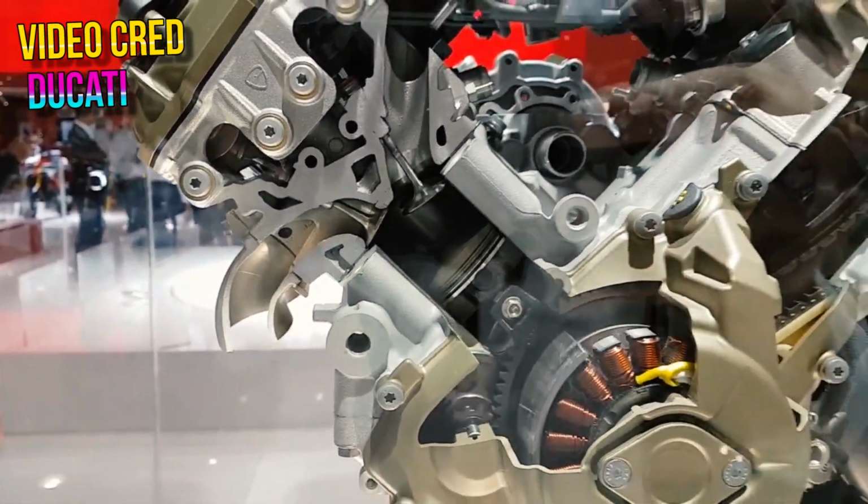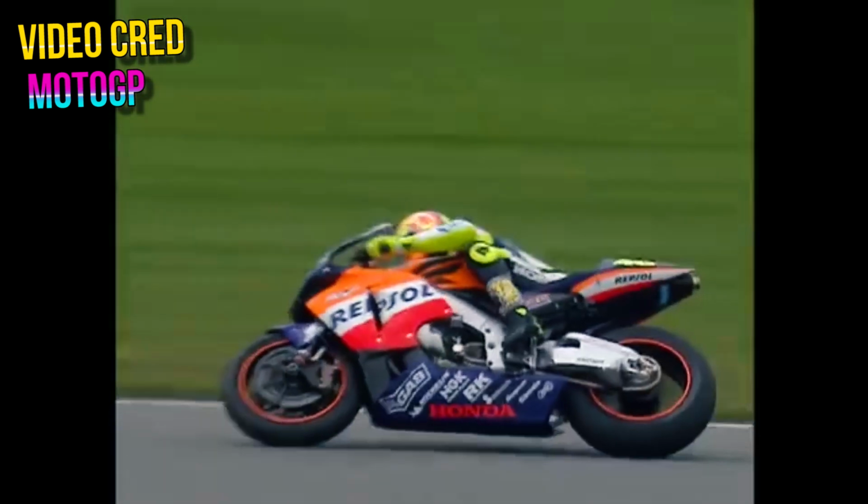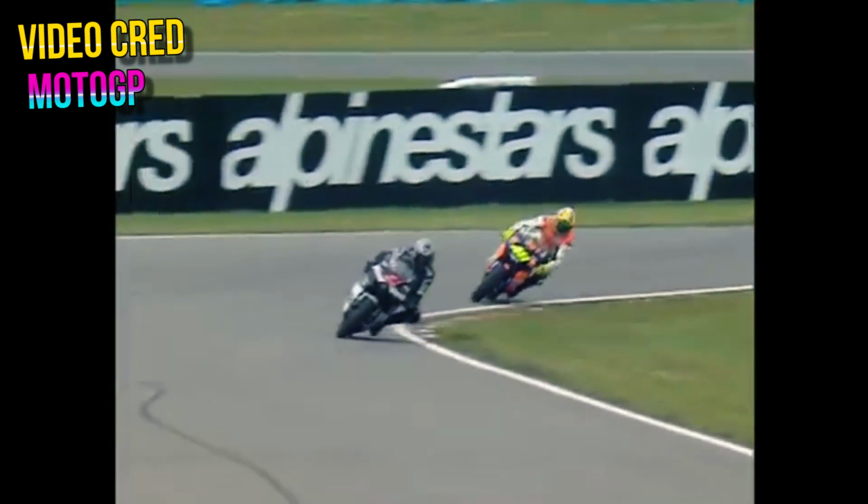Now, I mentioned the rule changes in 2002, but the announcement was actually made in 2001 for the 2002 season, which gave Ducati quite some time to react to the change, allowing them to reveal the bike in 2002 for the 2003 season.